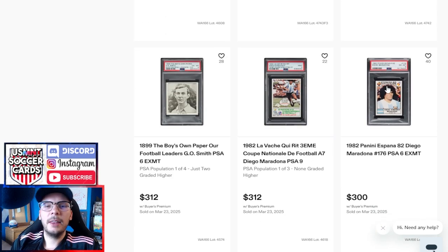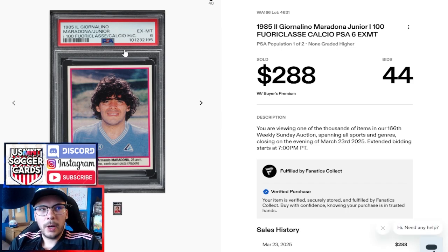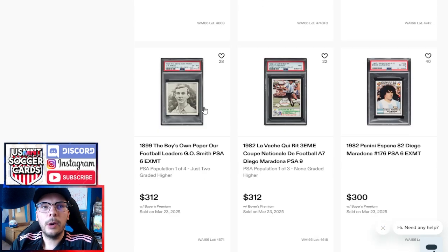I would probably take the 82 Panini World Cup Spain. That seems like an easy choice to me, knowing what I know now. That's also a reason not to care too much about the pop 1 of 2s, especially when it's on stuff that just started getting graded. Seemingly, I don't know if this was graded a long time ago and just none of them ever come out, but when it's 100 million plus, and that's basically where we are in terms of the counting at this moment in time, whenever it's really new and it's really low pop, that's probably something to be a little wary of.